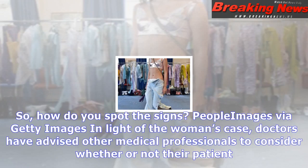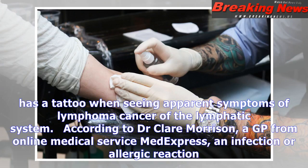Previous research has already indicated that elements that make up tattoo ink can travel inside the body and reach the lymph nodes, which filter disease, germs and bacteria from the body, but the latest case study suggests reaction from a tattoo can occur for a longer period of time than previously thought. So, how do you spot the signs?